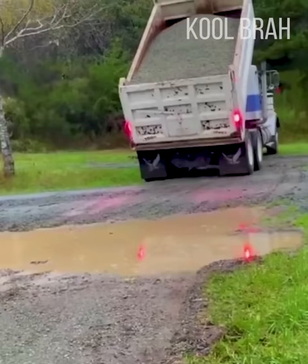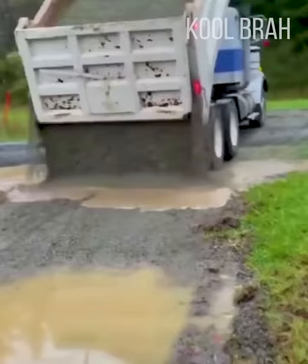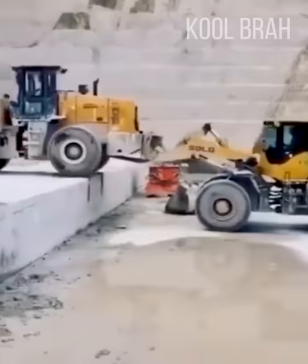Just a minute ago, there was a huge puddle in the road, but the truck driver worked with incredible precision. I don't know how they came up with this, but it's nothing short of genius. Because I'm a genius. These workers are installing a road barrier along the edge of a rock.